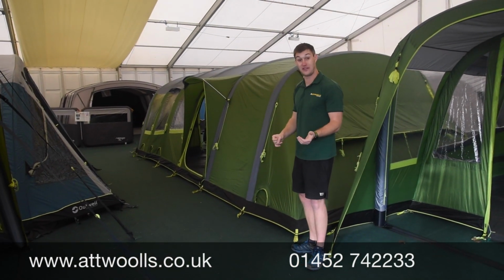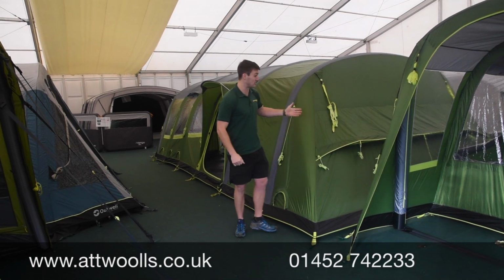So it's got some really nice unique features to it, as well as a great level of spec with sort of webbing straps all the way everywhere.